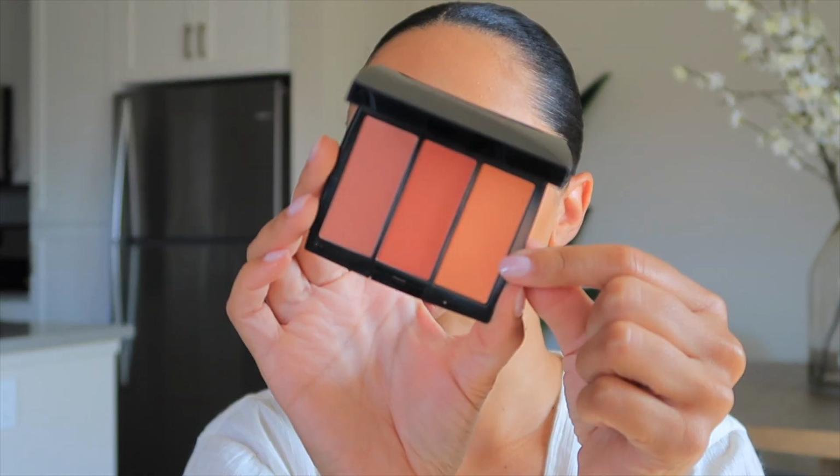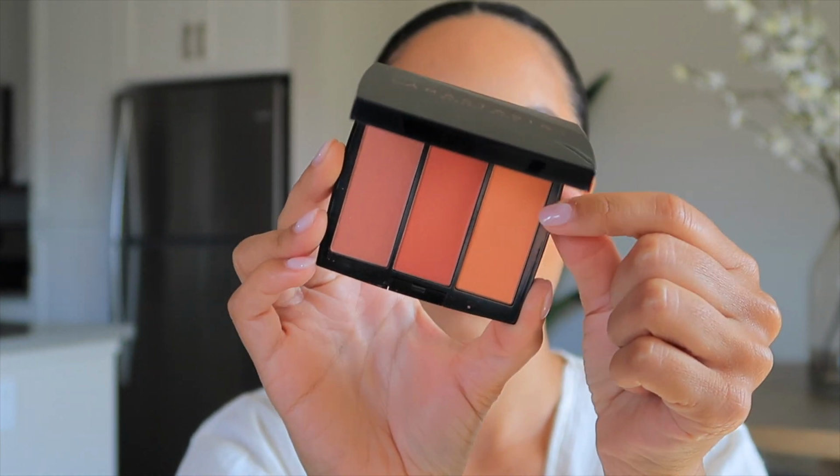You just know that there's a glow there, but you can't really be like, oh yeah, she put a bunch of highlight on that one spot, you know. And powder blush, this has been a holy grail of mine for a very long time. This is the Anastasia blush trio in Peachy Love, and I use the shade Miami, which is this orange tone right here. There you go, you can see.